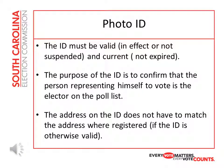The qualifying ID must be valid, meaning the ID is in effect, or in other words, not suspended. The ID must be current, meaning not expired. The purpose of the ID is to confirm that the person presenting himself to vote is the elector on the poll list. The address on the ID does not have to match the address where the voter is registered, as long as the ID is otherwise valid.